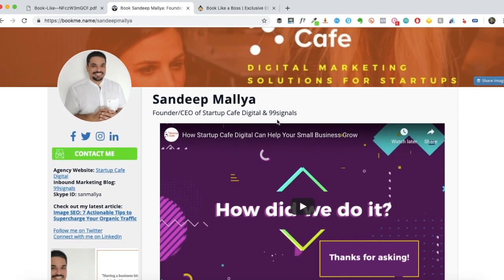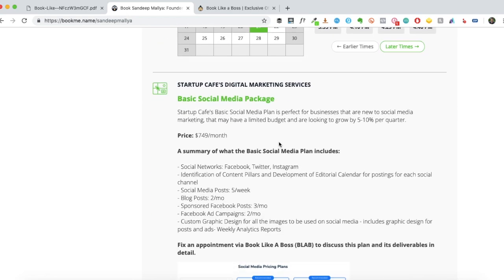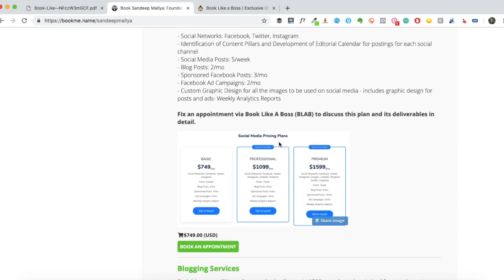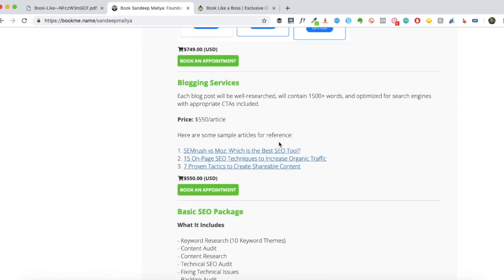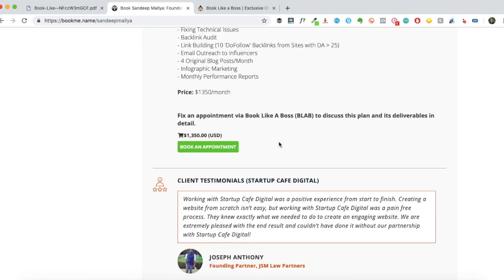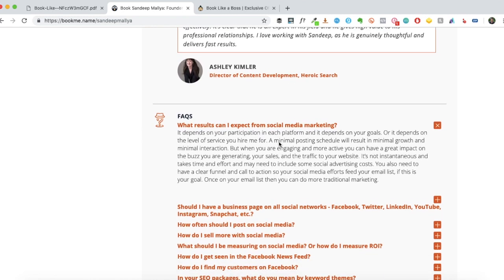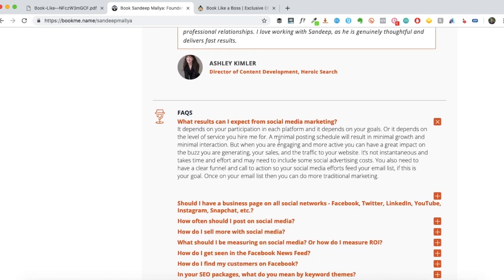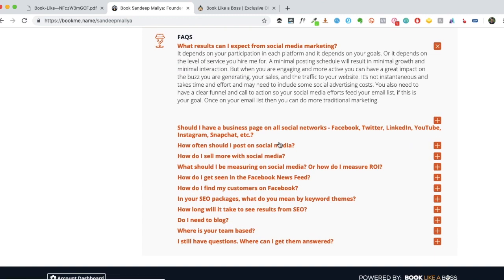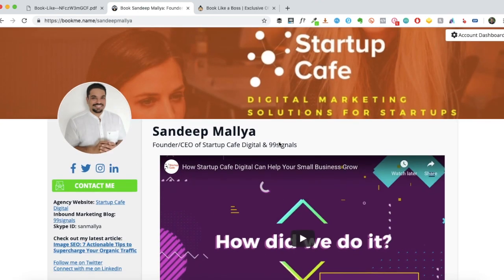So this is how my Book Like a Boss landing page looks. It has a lot of content. I would probably want to reduce that when I'm doing the next edit to my page, but this is how it looks currently. As you can see, I've listed down all my services. There's a client testimonial section. There is an FAQ section. This is for people who would like to know more about the services that I offer, and these are the questions that regularly come up when they are interested in buying any of my services. So we'll get back to this later when I'm doing the walkthrough.